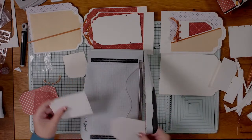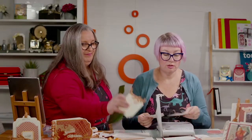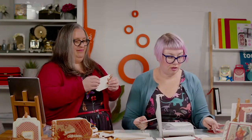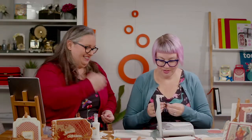Would you like me to glue your little ringy ding dings on? Oh, that would be amazing, if you wouldn't mind. So I have cut some of the hole protectors on here from the Cosmic Copper. I have a delightful precision glue for you. If I had tweezers, but we don't have any. Oh, well, I'm not going to be able to pick these up, then, am I? I'm struggling at the moment as well. Okay, that's fine. Thank you.